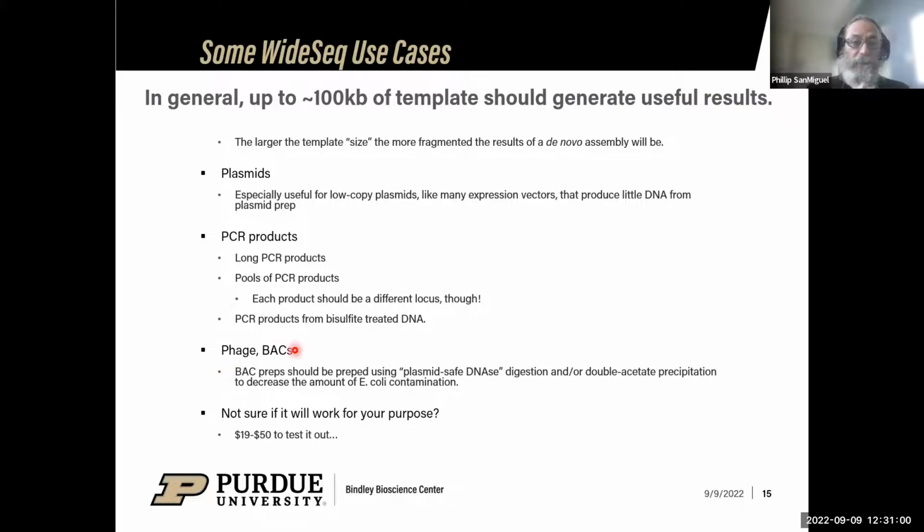And then phage and BACs could work, bacterial artificial chromosomes. Just a word of warning, if you're doing a BAC prep, you really want to use some sort of method that's going to get rid of the contaminating E. coli genomic DNA, to the extent you can. It doesn't matter if it's like 10% or something, but I've seen cases where, especially with BACs, they're really very close to single copy.